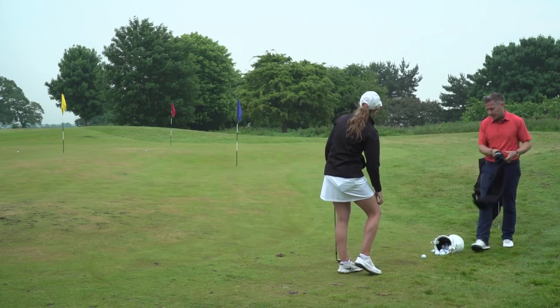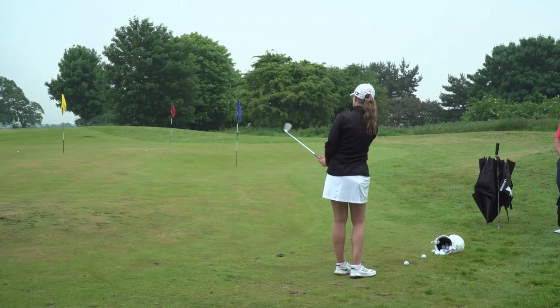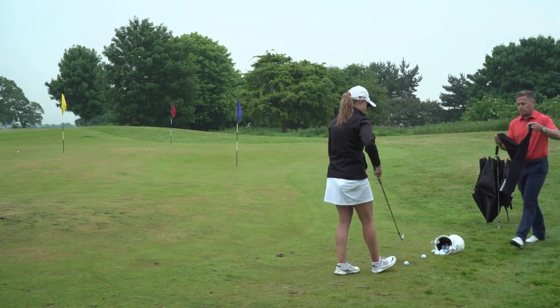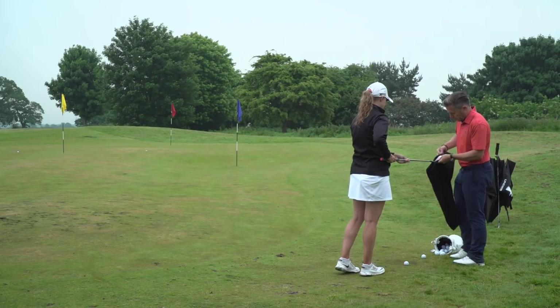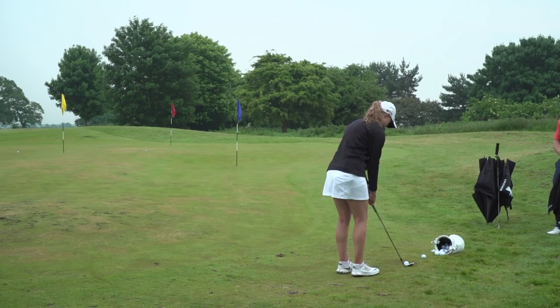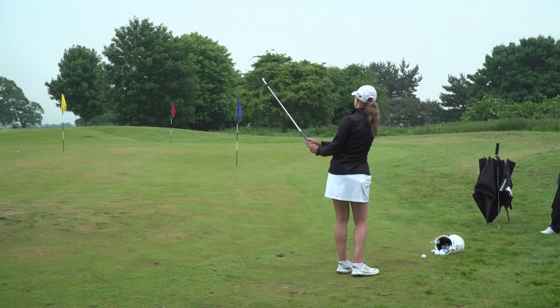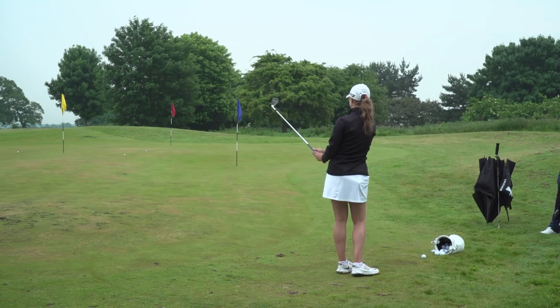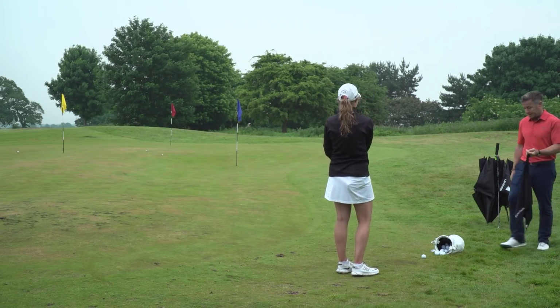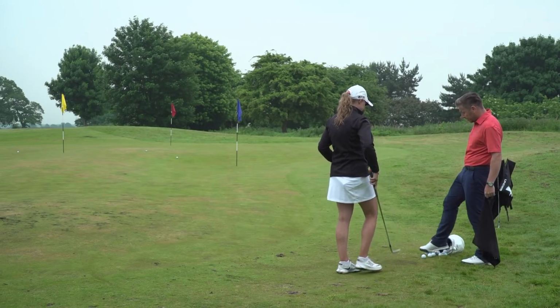Okay, now I've got to go over head height. Push it. Oh, that was struck amazing. I mean, that was struck so well. The club slid under beautifully, didn't it?